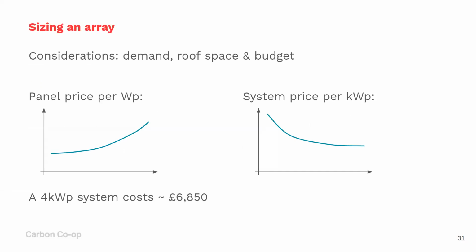When you're thinking about how big an array you want, generally you'll want to fill the whole roof, but maybe not. It depends on your motivations. There are different ways you can approach this. Some people want to be self-sufficient as a principle. Some people want to save money. Some people want to help with decarbonisation of the grid. So you've got to think about your demand, how much energy you'll be consuming. And of course, unless you're fitting a battery, it's the amount of demand you've got when you're going to be generating.